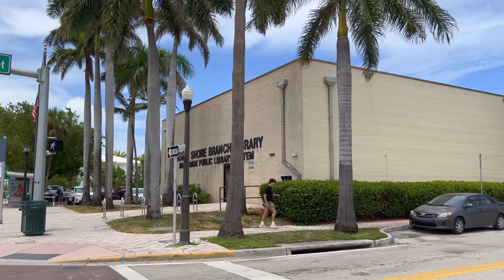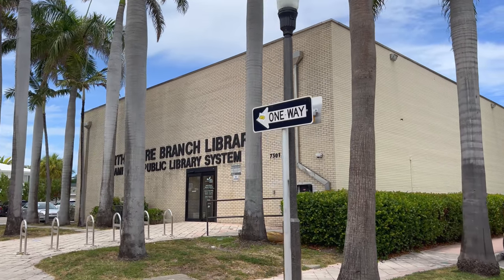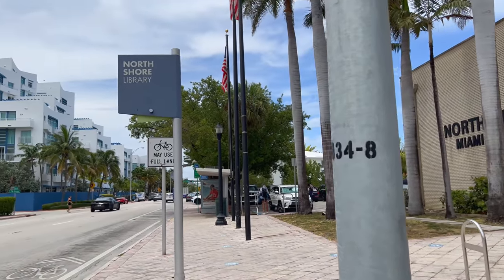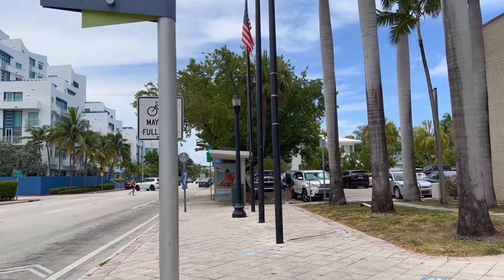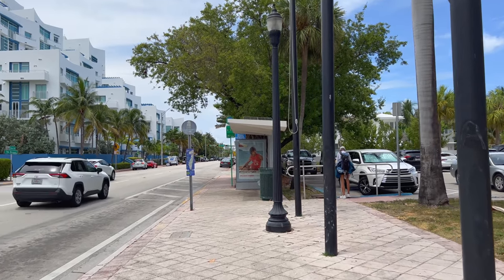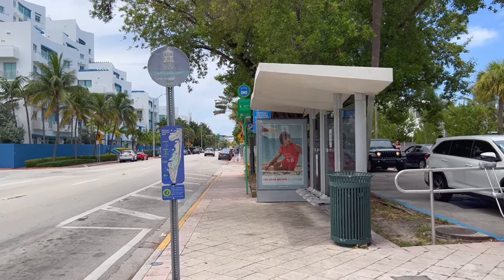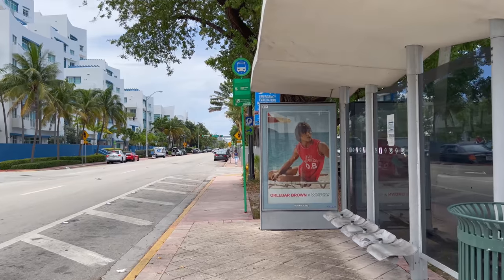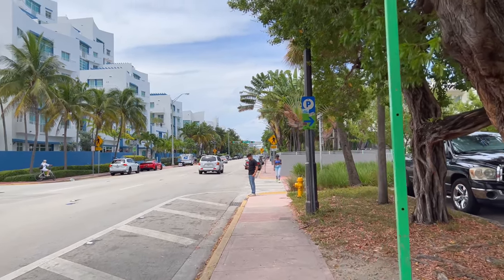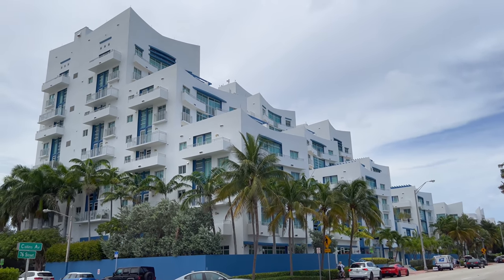Public Library. Pretty simple building. It's just a brick building without any windows. I like this group of buildings over here. Even though they're all similar to each other, they look like they're all connected. And it has a very unique design.